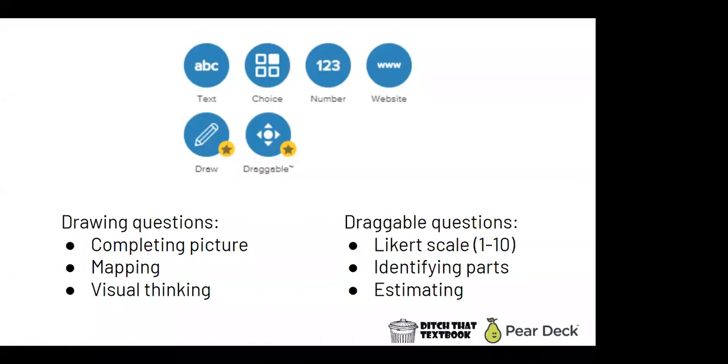I think the best way to use the drawing questions, whether it's in student-paced mode or in traditional instructor mode, is to put some sort of image in the background. For instance, let's say a map. If you wanted to highlight some of the world capitals, you put a map of the world in there. Or you put in a map and you ask students to draw in where certain rivers are. So mapping, that totally works.